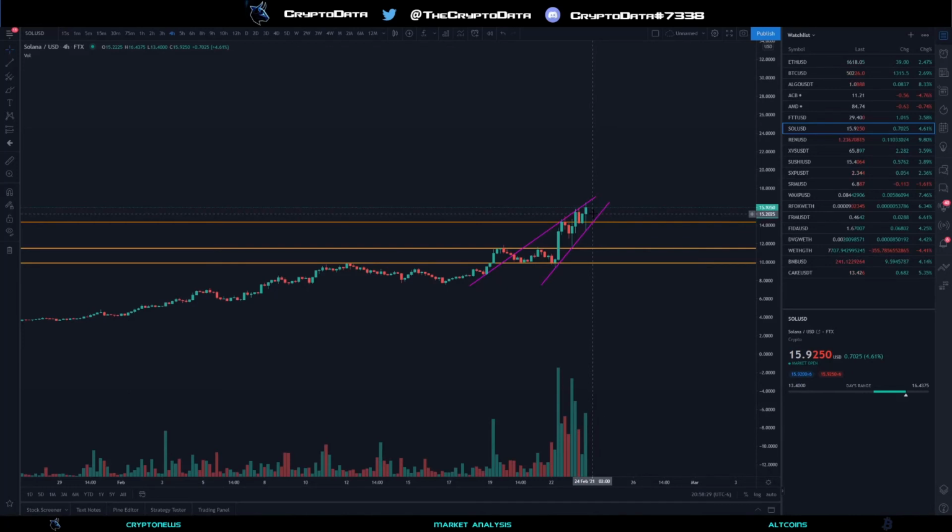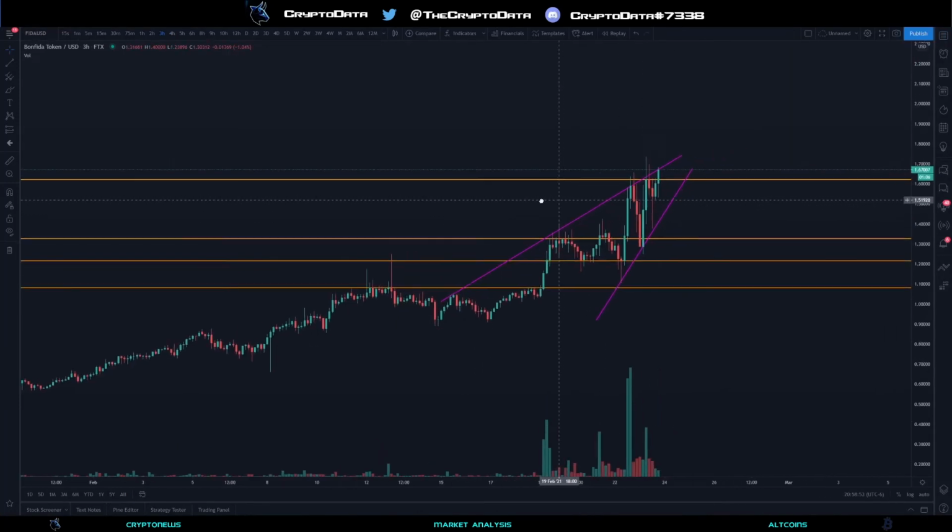But if we do bounce up, I'm looking for it to break this trend line. Hopefully it can get above this 1650 level, and then we're looking sky high from there. But really, I'm looking at this big support of 1430, seeing if we can hold it. If not, I can definitely see us flashing to at least $13 here, and then if not, going down to 1150.